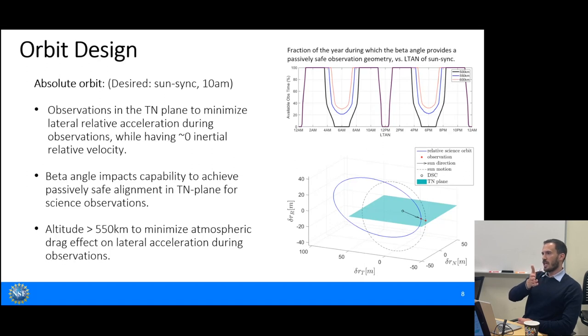Beta angle is the angle between the orbital plane and the direction of the sun, which, since we want to launch in a sun-sync orbit, imposes a constraint on the local time of ascending node of the sun-sync orbit. So substantially we have a relative motion requirement, which then emerges as a requirement on the absolute orbit.